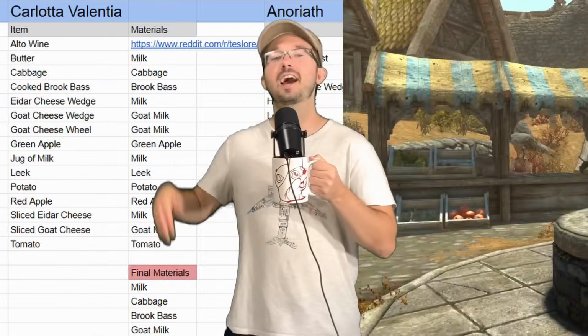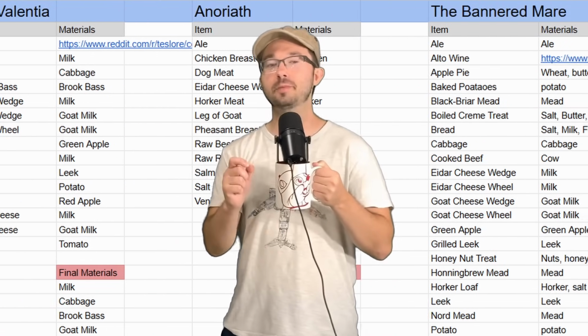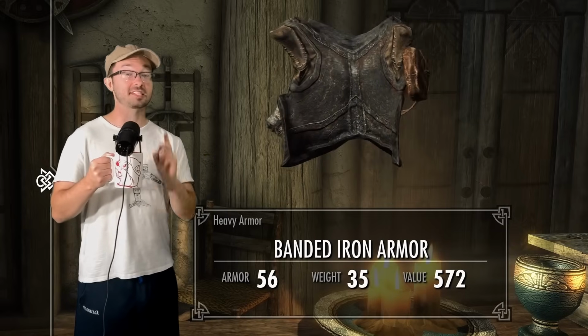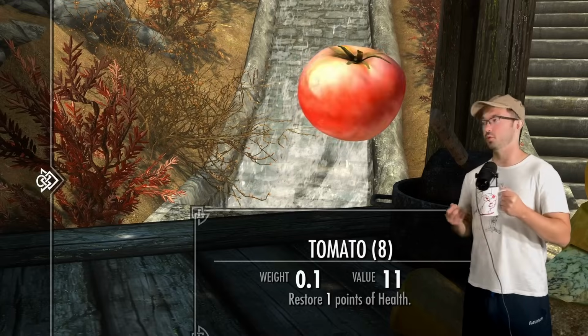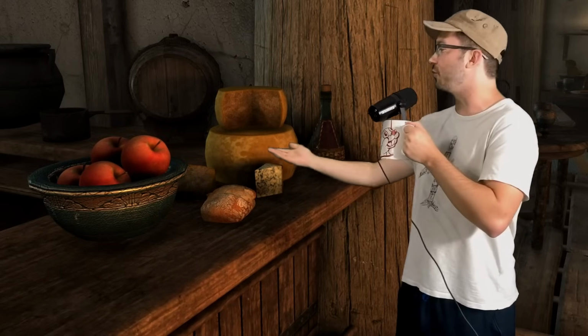To answer this, I made a spreadsheet of all of the items sold in Whiterun and determined the base materials needed to make them. So for example, banded iron armor would require that the blacksmith selling it have leather, iron, and corundum on hand to forge it, while someone selling a tomato would, well, just require a tomato. Now let's start with the most essential resources and work our way up to the more complex shops. So, let's look at the foods of Whiterun.